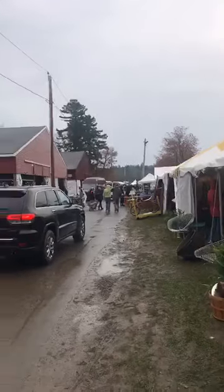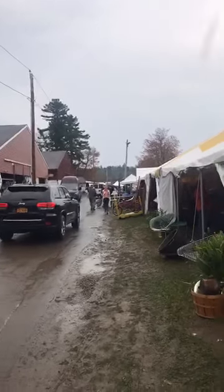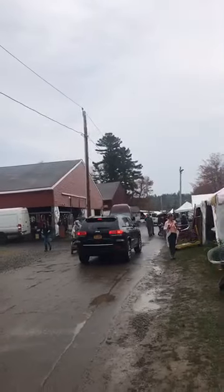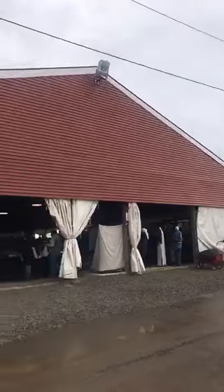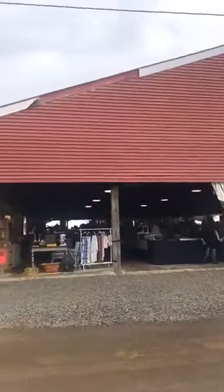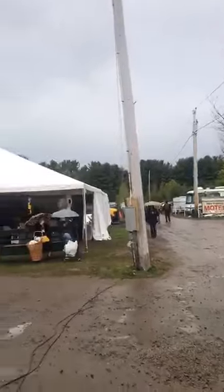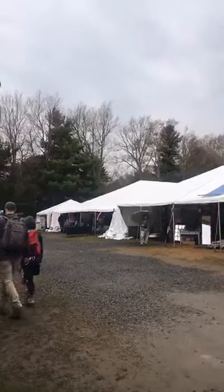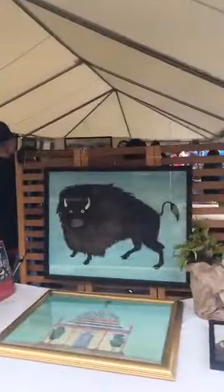Alrighty, so that's the road that comes off of Route 20 that way. And there's three big red barns here which host a whole big bunch of vendors each. Down to parking. There's Jeff's I showed you yesterday, and then the mid-century modern tent back there. I'll just give you a peek in this one that I'm next to right now.